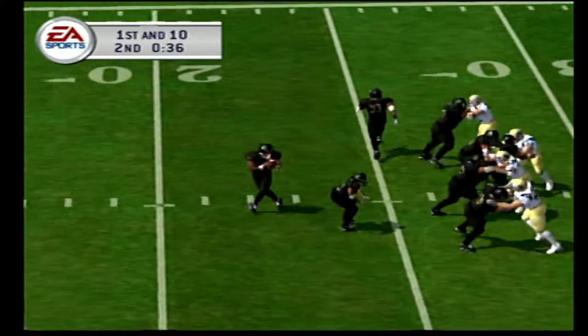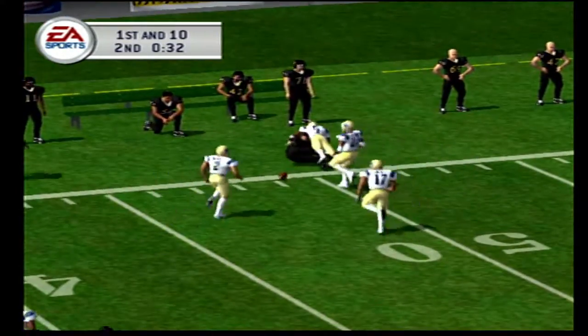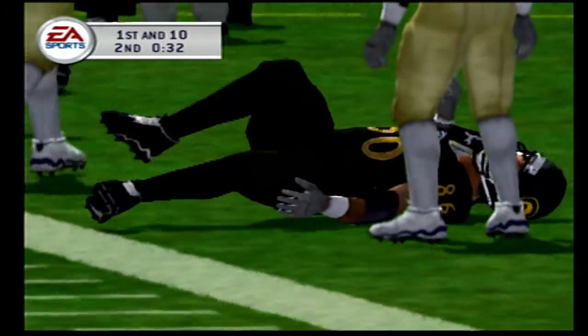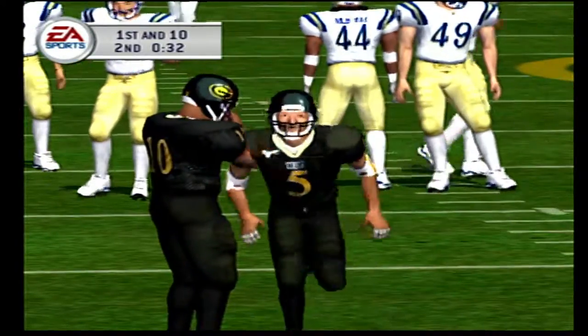He drops back. Looks, throws it out there. Incomplete. Almost a nice catch. This is a missed opportunity here. The receiver got his hands on the ball, but couldn't quite pull it in.